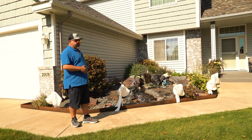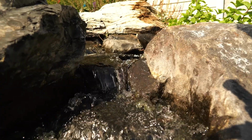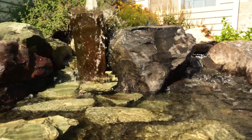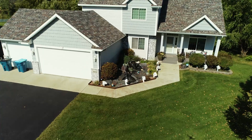And I can just see myself putting a hammock right here on a nice, cool fall day like we have. And you just drift away and take a nice nap to that sound of running water. I love the way this is looking. One of the things that happened when we first got here is they had it turned off, and that's one of the things I wanted to actually tell you about if you're considering owning a water feature.